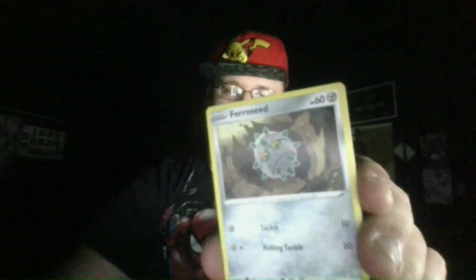Okay, Toxicroak. Pikachu again. Did I just throw down two cards? Oh, okay. Another Rapid. It was not Ponyta. Nope, it's Ponyta. Hey, Archeops! This is one of my favorites! We got the Regidrago! Oh! What?